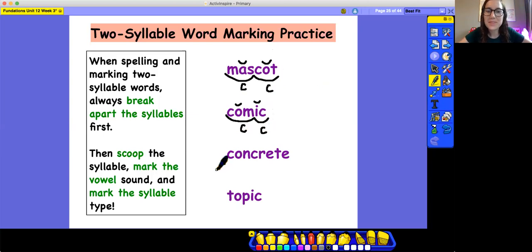All right, the next word is concrete, like what the sidewalk is made out of, concrete. So for this one, con is our first syllable. I'll scoop it. O is saying ah, so I'll mark it with a breve. The O is closed off by the N, so I'll mark it C for closed. Now my second syllable, crete.